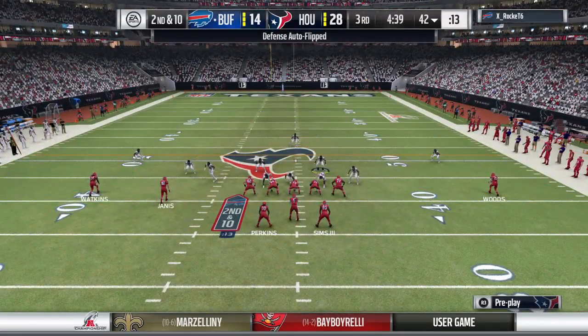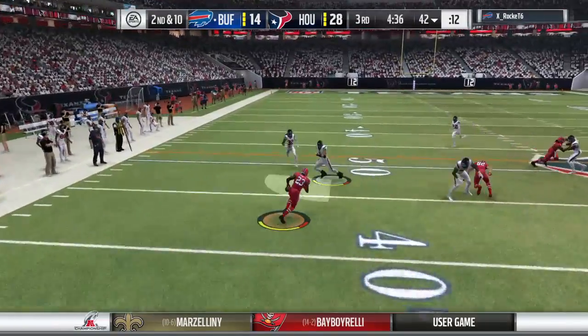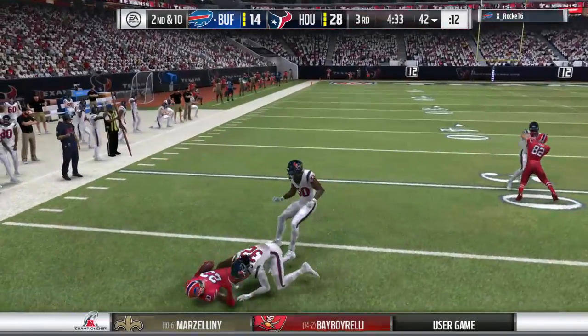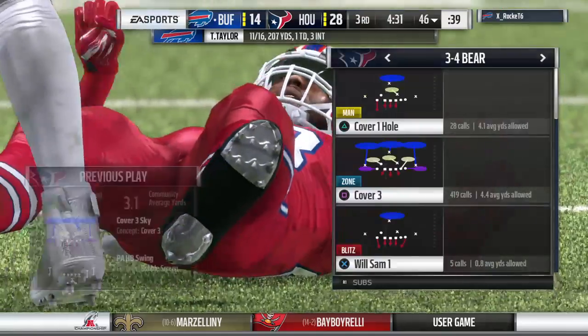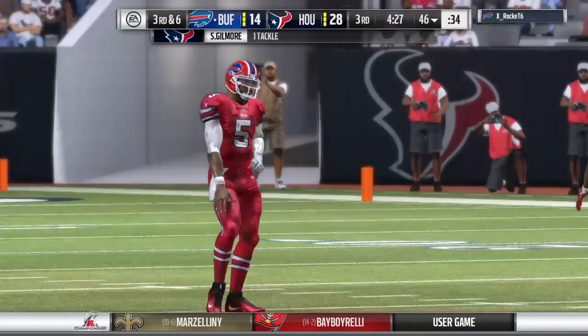Two receivers left, one to the right. 2nd and 10 now. It's Taylor out to the flat. That's complete to his running back. And he'll be taken down at the 46-yard line. It'll be a gain of 4, and that'll bring up a third down.